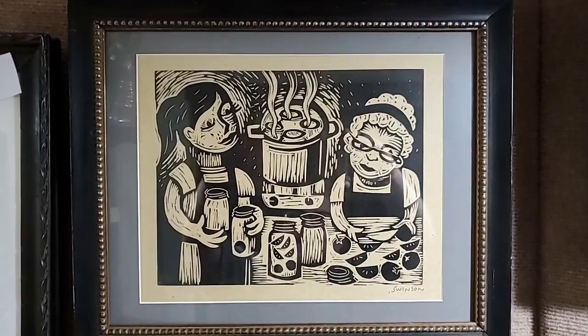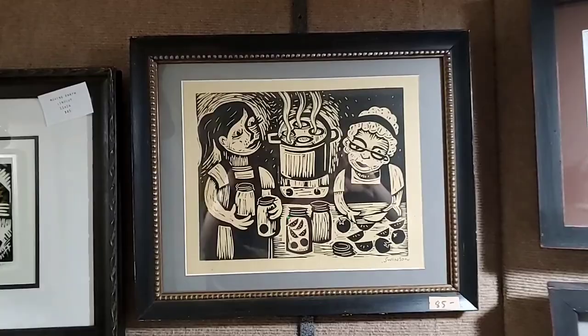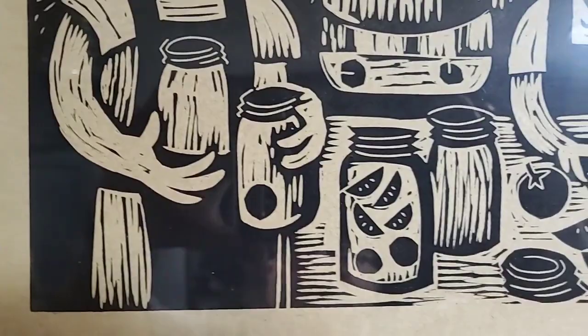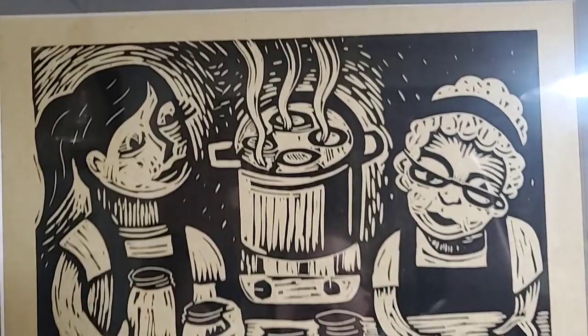And this is a lino cut, and it's 11 by 14 in size. It's framed. I didn't make this particular frame, but I'll zoom in. Some of the details I love about this print are the little tomatoes. Do you see the little tomato that Grandma, she's holding the knife and cutting? And then the daughter, she's in charge of the cans. And you've got them all on the stove in the background there.